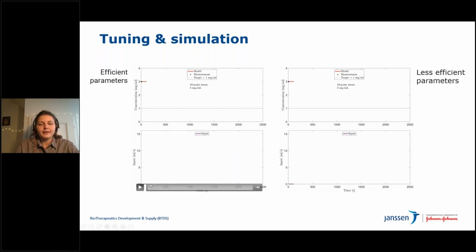So now that we know how the real state of the system is obtained and how the optimization is performed, there is one important thing for our feedback control loop, that is the tuning of our parameters. And we have tuned our parameters using some simulated experiments. So we have explored the impact of our tuning parameters with simulated experiments.